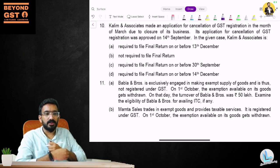Before 14th of December. Within how many days? How many months? Final return? 3 months. The final return needs to be submitted within 3 months. Correct. Within 3 months is the time limit that I have. So 3 months from what date? From the date of cancellation or order of cancellation, whichever is later.